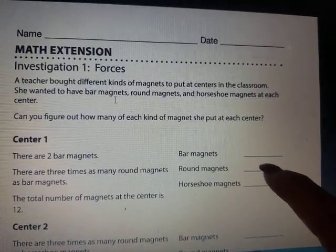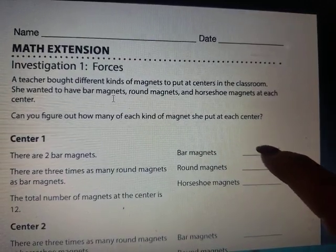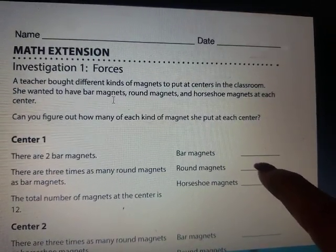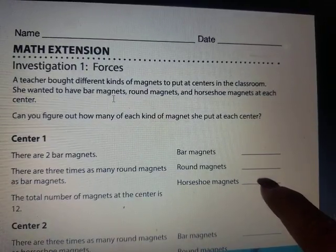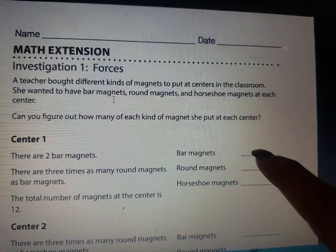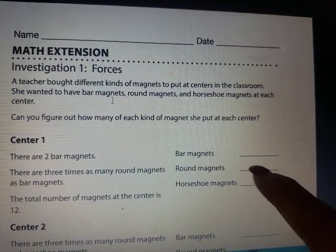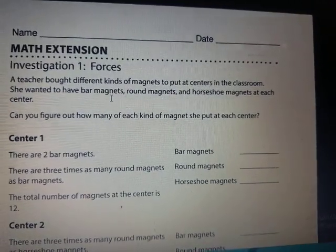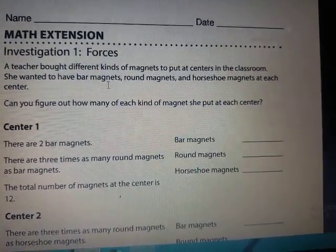And then you write your answer here. So then you have 2, the answer to 3 times 2, and then we don't know this one. Well, if there's 12 magnets altogether, you have to add this one, 2, plus this answer, and then subtract from 12, and then you'll find out how many horseshoe magnets there are.